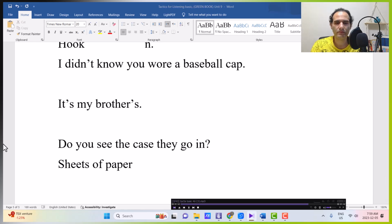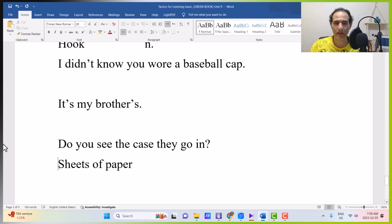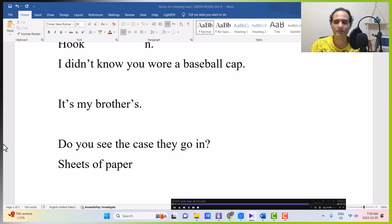Okay, so your summary. The summary for the part: he's trying to find a place for the glasses, and he cannot find the case they go in. So he just puts them on the coffee table next to the sheets of paper. You see? And here there was a pair of glasses. We always have a plural pronoun, plural verb. So a pair of glasses is called "they." It's not "it." They.